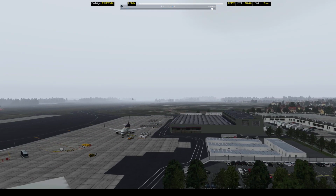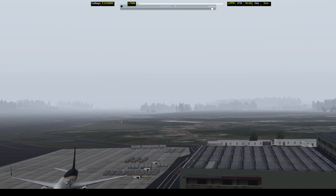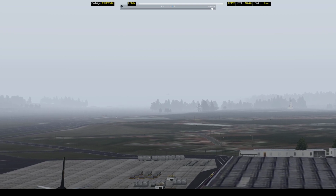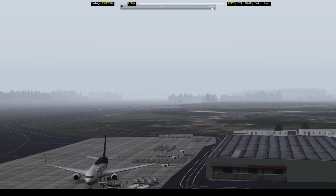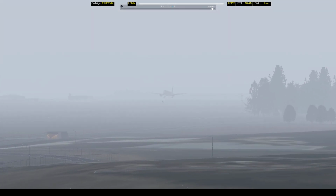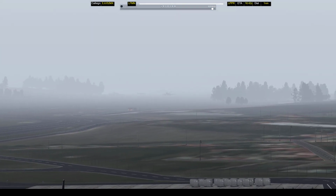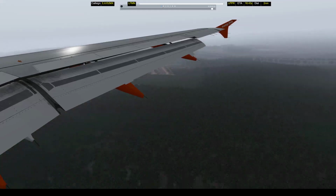300. Oh no, we will just see ourselves coming out the mist, fog rather. Somewhere. Should be there somewhere. Somewhere there's a plane. 200. Or not. 100. Now where is it? Oh, there I am. 50. 40. 30. 20. 10. Well, it's a bit stuttery. Zoom in that much. Okay, excuse me. Just going to finish off with a wing view arrival, and that'll bring us to the end of this flight.